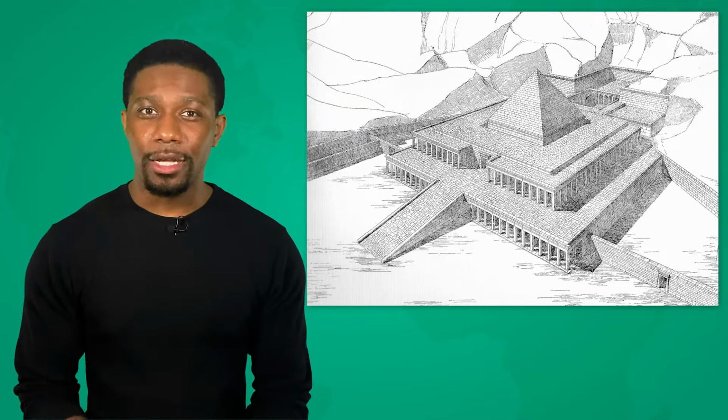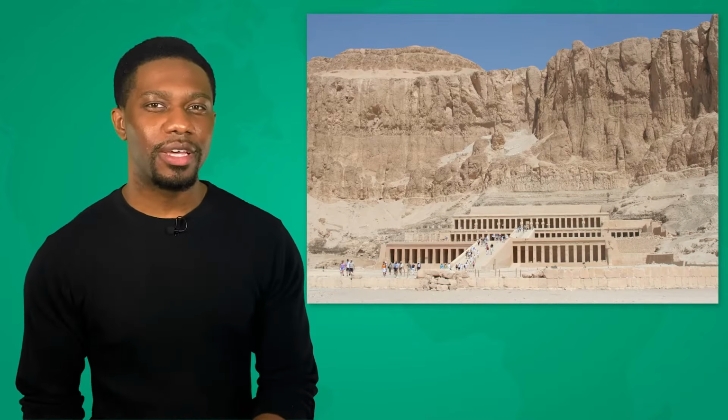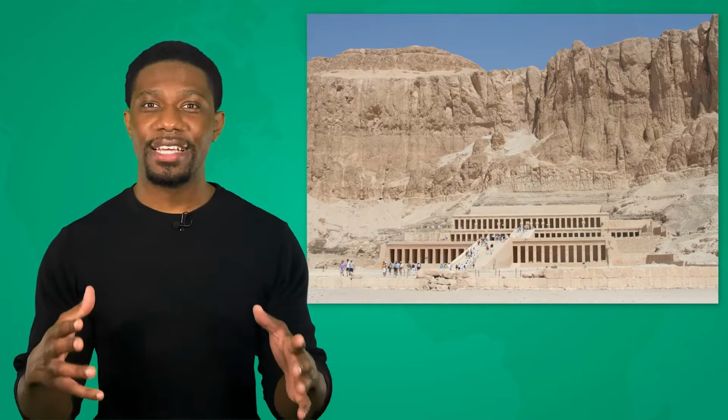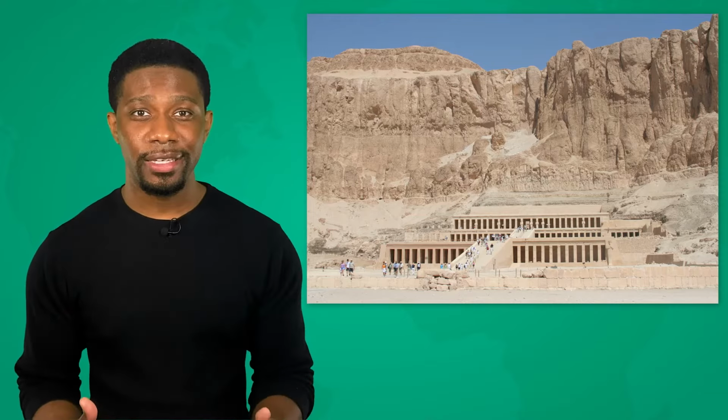Some of the greatest include the Temple of Mentuhotep. It's built into a cliff and looks like a giant staircase leading up to the sky. A part of it is still standing today.